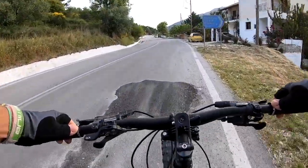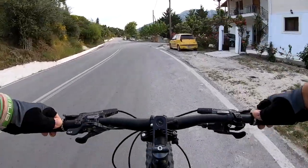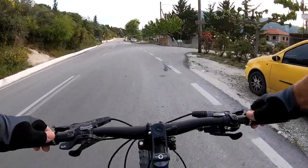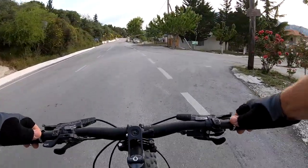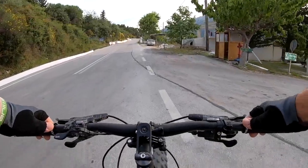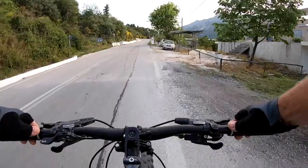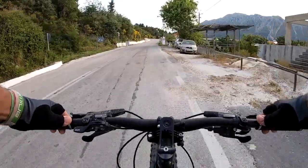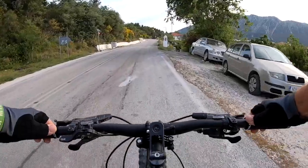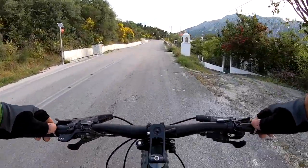So for the extra observant of you out there, you may recall that this was the turning that we took for the deserted village. So this one we've got an extra bit of uphill, and let's call it a reasonably punishing bit of uphill. It's pretty steep.